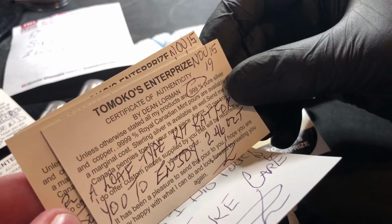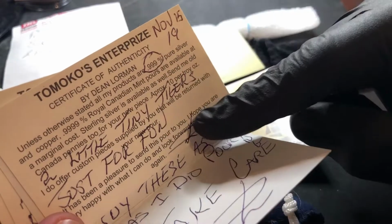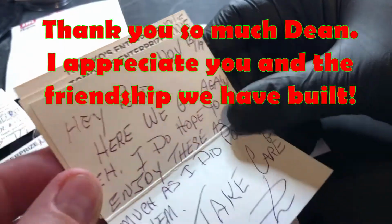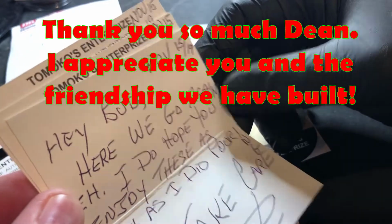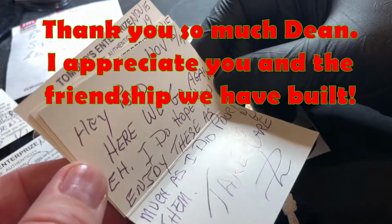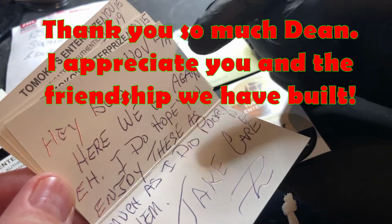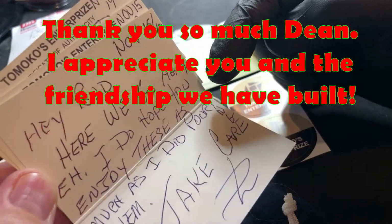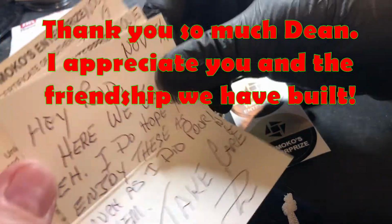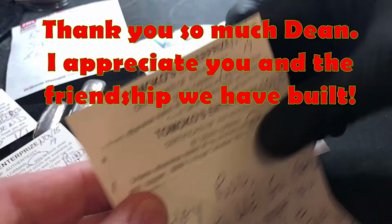Just really appreciate this, Dean. And two little tiny tigers just for you. Thank you so much. Yeah, so those are extras. Dean, you always outdo me. And whenever I think I'm sending you more to cover, then you go over the top again. So just your generosity, I appreciate it, and the thoughtfulness. Hey, bud, here we go again, eh? I do hope you enjoy these, and as much as I did pour them, take care, Dean. Thank you, Dean. Really appreciate all of this stuff.